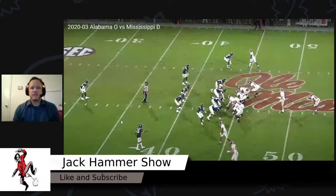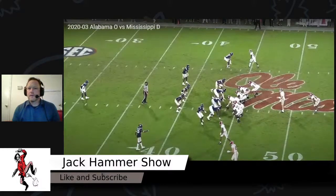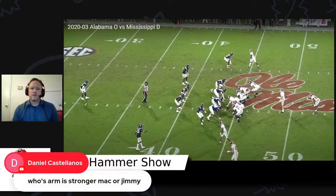Just want to stop for just a second and see what we got going on in the comments. I think somebody had asked something. I think I'd seen in here somebody was asking about his arm strength. Whose arm is stronger? There it is. Daniel asks, whose arm is stronger, Mac or Jimmy?